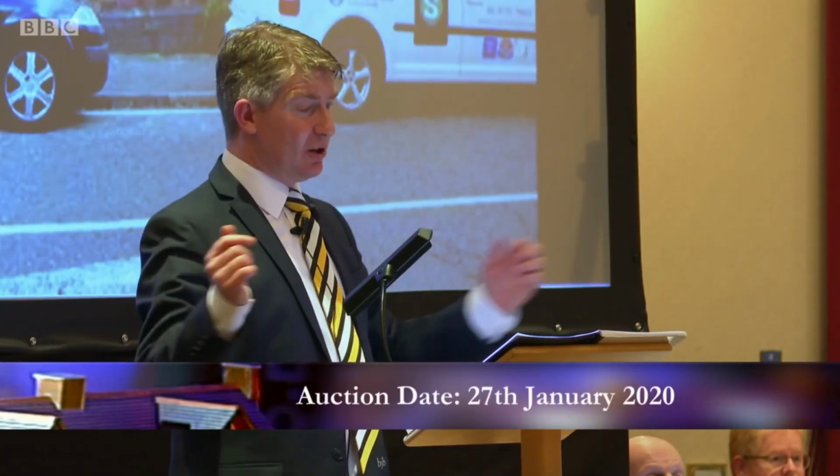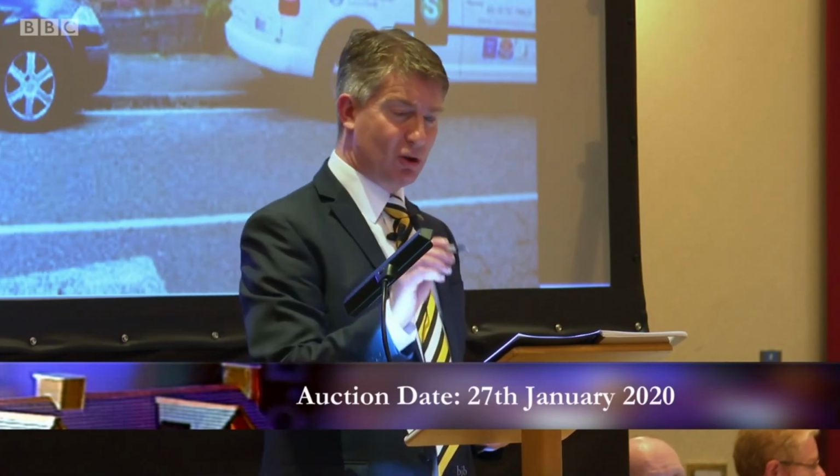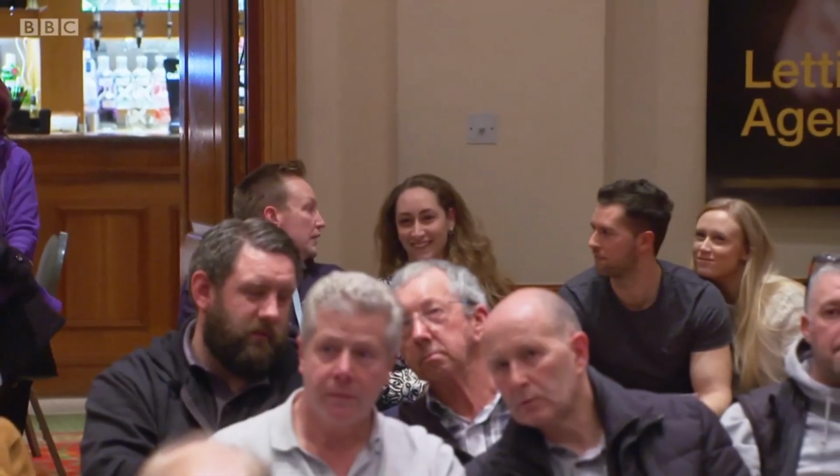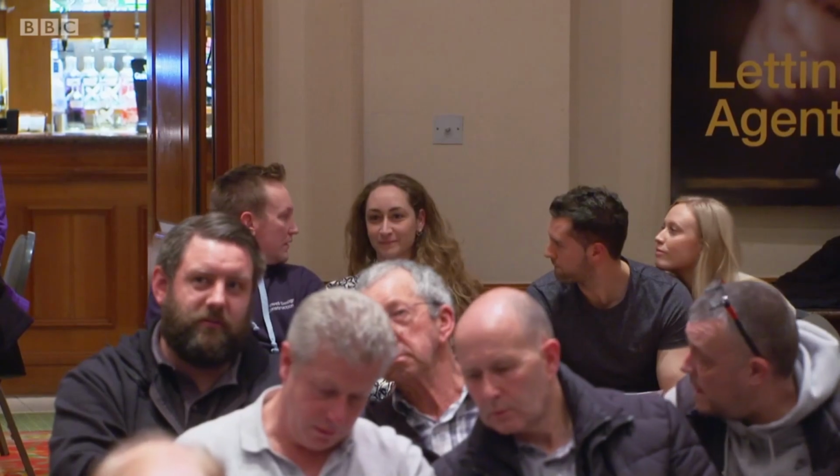This is a two-bedroom mid-terrace house. It is in need of some modernisation. The guide has been reduced to 37,000. We've had loads and loads of interest on this property. 37,000. Bid me now. £37,000 is bid. Thank you. 38. Can I say 39?